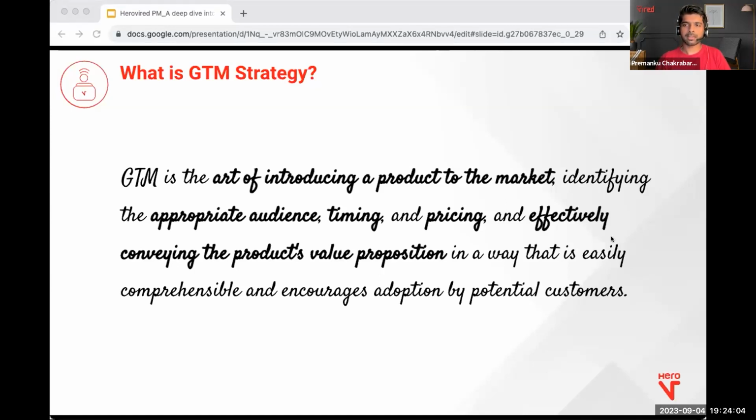For example, if I'm selling a Mercedes to an individual, they don't care about the mileage of the car or things like that. They would care about luxury. They would care about exclusivity. But when you're selling a Tata car or a Suzuki car, which is less than 10 lakhs, you would actually pitch it based on the mileage that it provides, because the segment cares about that. So all of those things, the positioning, etc., are super important when it comes to GTM strategy.